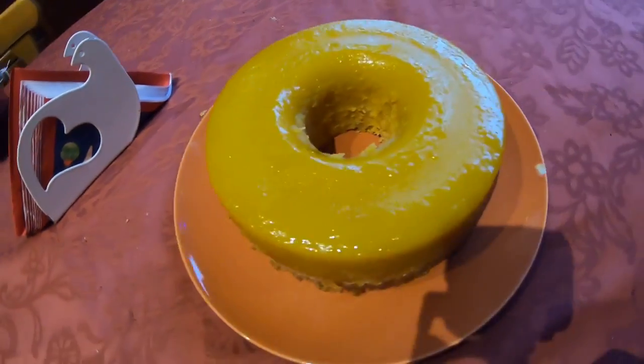Christmas dessert, Brazilian style. Coconut and egg yolk cake.